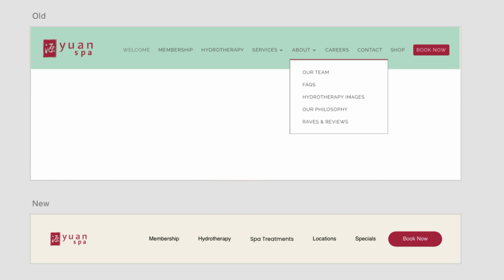So first of all, welcome is a completely useless page. It's basically this page, so we're removing this from the navigation. We don't need it. Membership, obviously we're keeping this. Hydrotherapy, that's something they're known for, so we're obviously keeping this. For services, I renamed it spa treatments, which is more explicit of what they're actually offering.